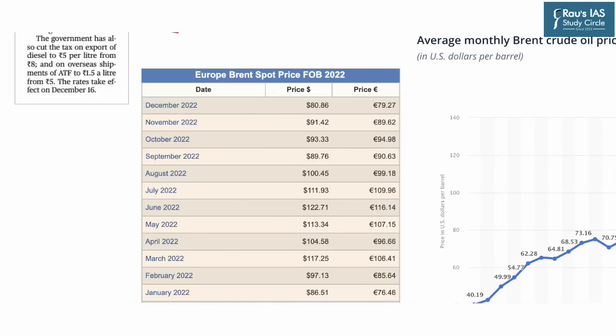So in this regard, we need to understand the fluctuation of price of crude oil in the international market, particularly from February 2022 till say July or August 2022 and thereafter. The price of crude oil in the international market in February 2022 was approx $97 per barrel. And suddenly in March 2022, because of increasing conflict between Russia and Ukraine, the price of crude oil suddenly rose to $117.25 per barrel. And then the price further fluctuated, and in June it further increased to $122 per barrel or $122.71 per barrel.